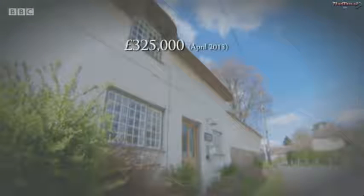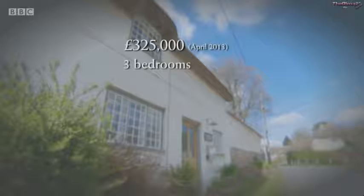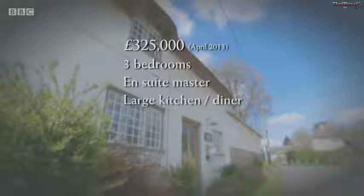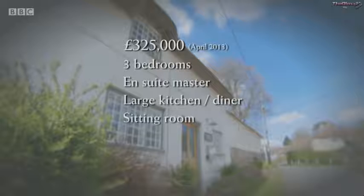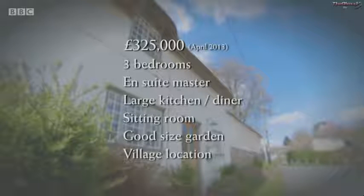This Grade 2 listed thatch cottage comes in under budget at £325,000, with a mix of contemporary and traditional features, and gives John 3 bedrooms with a master ensuite, a large kitchen breakfast room, a bright and airy sitting room, a manageable garden, and all within an attractive village location.